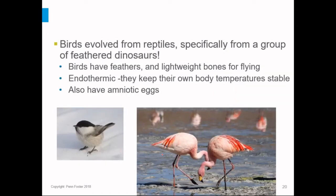We group birds here too because birds are a modern class of animals that evolved from reptiles, specifically from a group of feathered dinosaurs. So birds have feathers and lightweight bones for flying, and it's also important to know they're endothermic. They can keep their body temperature stable, unlike most reptiles and unlike amphibians and fish, which require another heat source to stay warm.